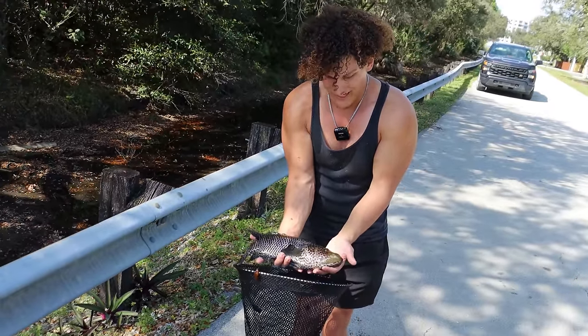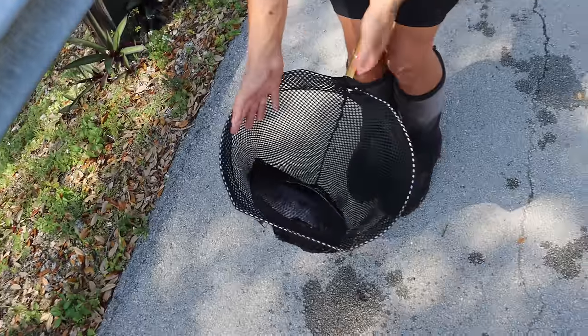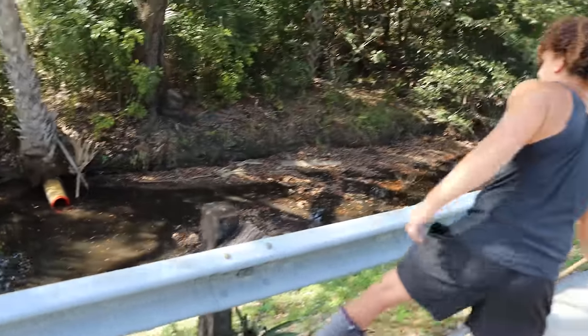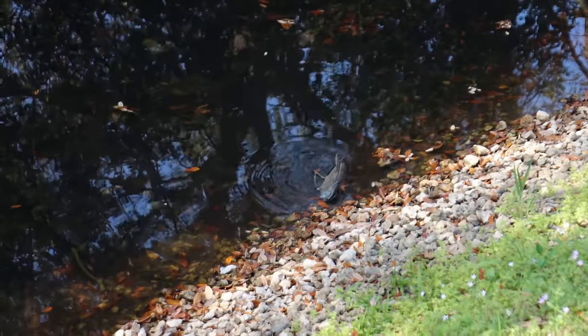We'll definitely be keeping him, holding onto him while we try to figure out what to do with it, because this isn't something you come across every day. He is huge. Oh God, that is insane, dude. Oh my God. Well, luckily I've got a cooler on me. Oh dude, look, there's a dead pleco. Oh, it's not dead. Hold on, we'll get this guy in the cooler first and then we'll pick him up.